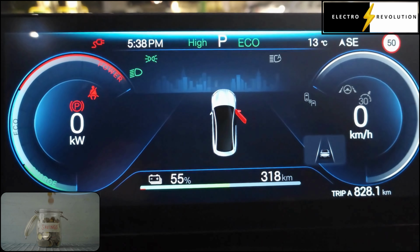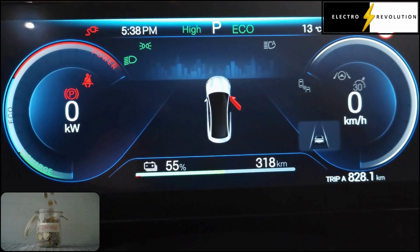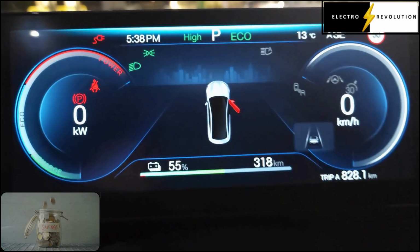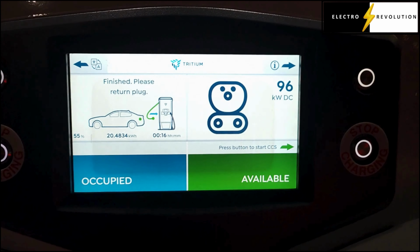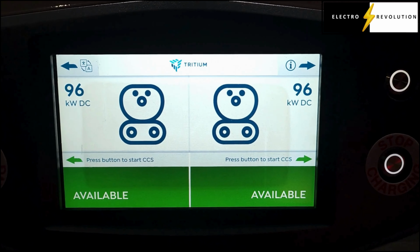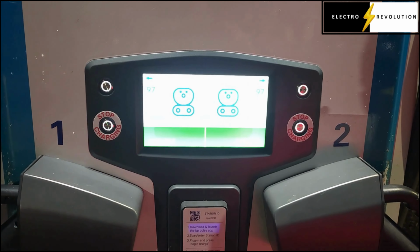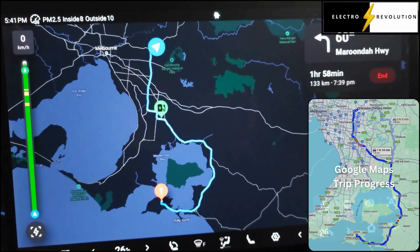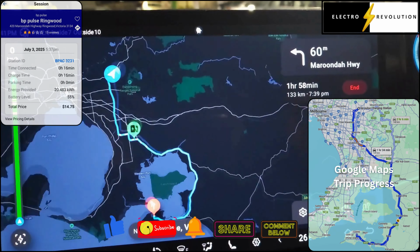Now what I've done is I've stopped it at 55% because we've rung the resort and they've essentially said that they've got chargers on site, so this will be enough to get us there with at least 30%. So let's look at the charger. Okay, it essentially says return the plug, so I'll do that now. Okay, it doesn't really give statistics of what happened, but that's okay. So this is the trip that's left. We did charge at this BP, we technically didn't need to. Cost about $14, but that's okay.